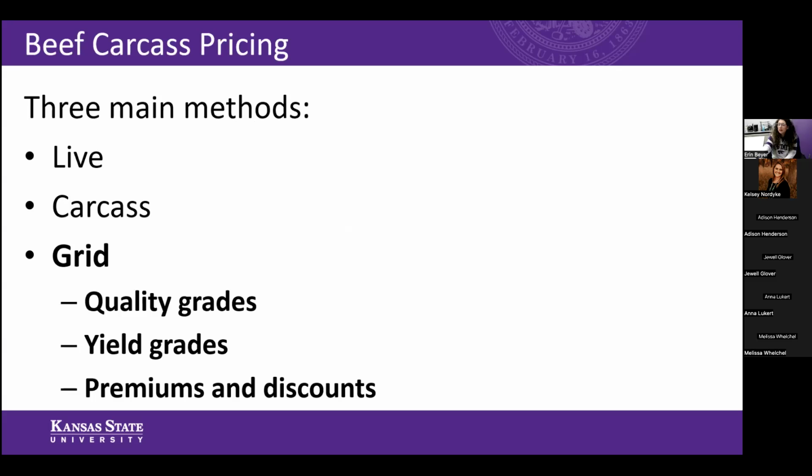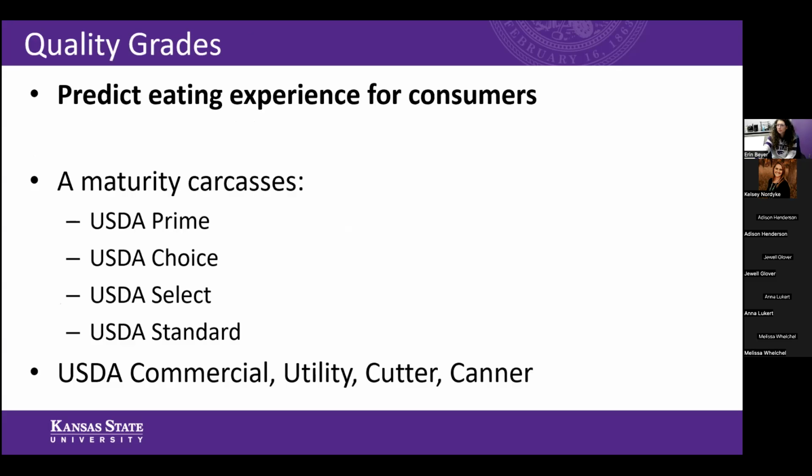So again, 3 main pricing strategies. Today we're going to be talking about grid, which is what I use for carcass contest, because that is the industry standard. You know, you get to choose how you sell animals. However, grid is what we use for the carcass contest because it takes quality grades into effect, and yield grades and all the other premiums and discounts, which are pretty popular.